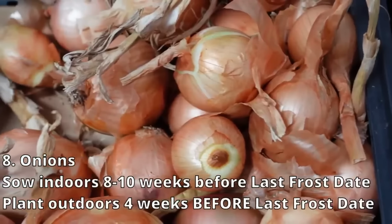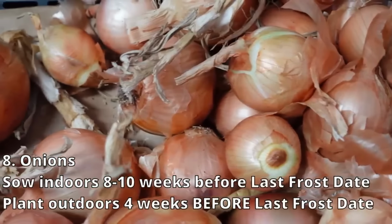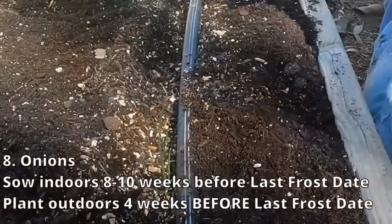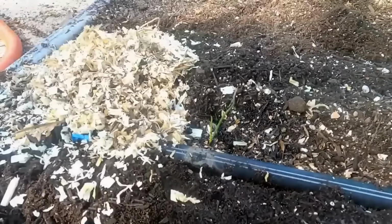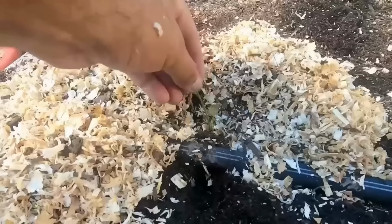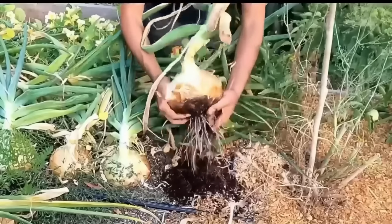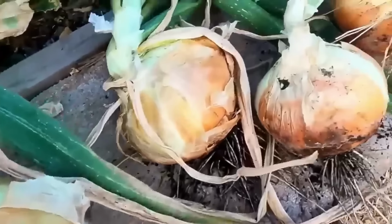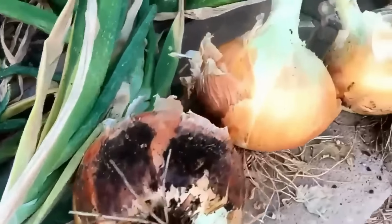Number 8 is onions. Onions have been in cultivation for over 5,000 years, and I can't think of many of my favorite recipes that don't include onions. I find growing my own and cooking with them to be so satisfying. They're delicious and add so much flavor to so many dishes. They take up very little space when interplanted with other vegetables, and they're easy to grow when you follow a few basic rules.